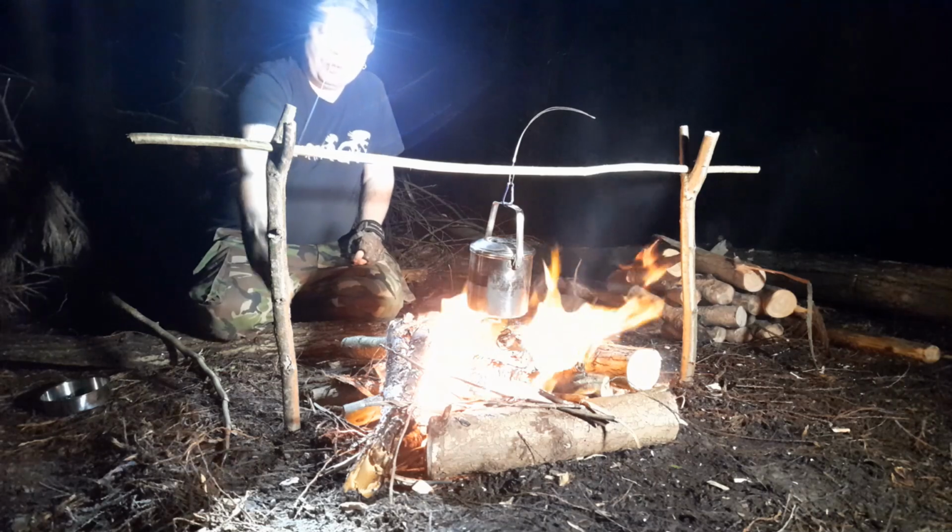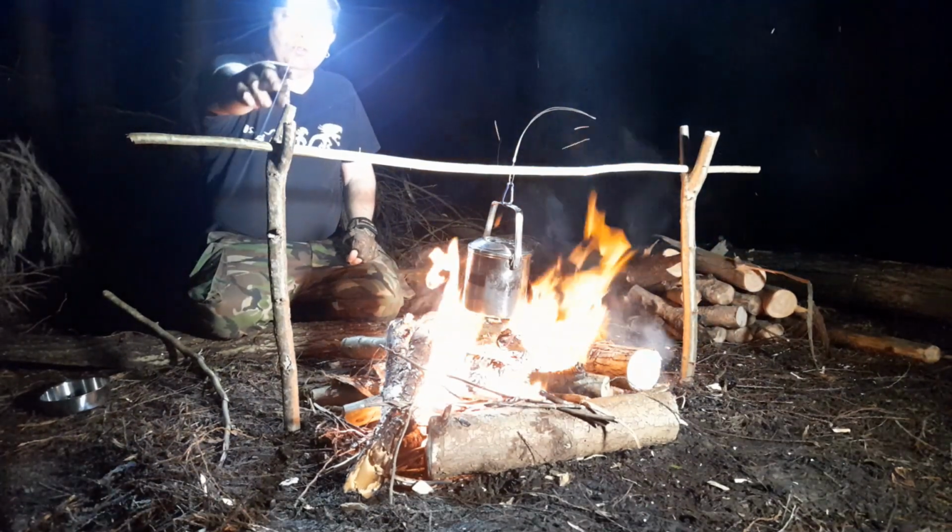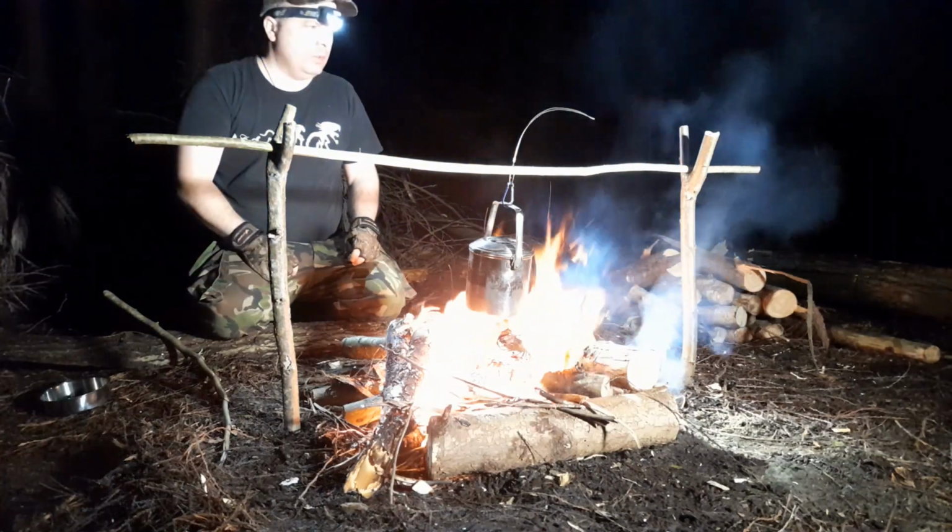Hazel's good because they're normally straight, aren't they? You just get the fee. So try and find some longer ones.